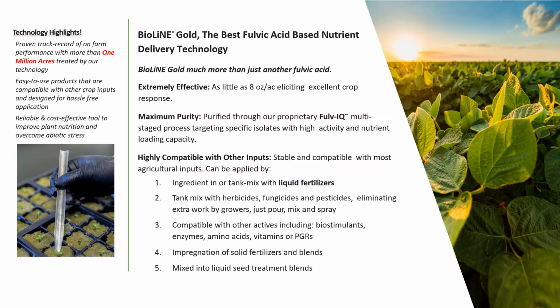The presence of highly active functional groups with strong nutrient affinity helps to increase effective transport, where as little as 8 ounces per acre has been shown to elicit a positive crop response. Since it is highly compatible, BioLiNE can be used as a tank mix with fertilizers and other crop inputs like herbicides and fungicides. It is also a great additive that can be impregnated on solid fertilizers or be used in seed treatment blends.